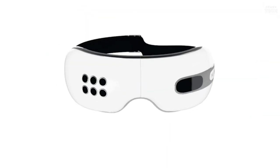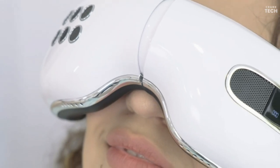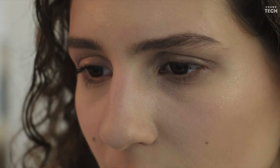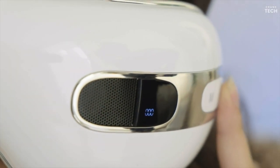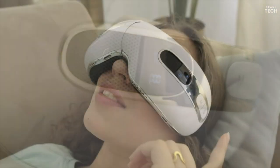Designed with convenience in mind, this eye massager is lightweight and portable. The foldable design allows it to fit easily into your bag. Aside from relaxation, regular use of the Huhubol Eye Massager can contribute to better eye health. The gentle massage improves blood circulation around the eyes, reduces puffiness, and helps in relieving headaches caused by eye strain.